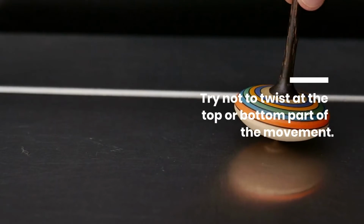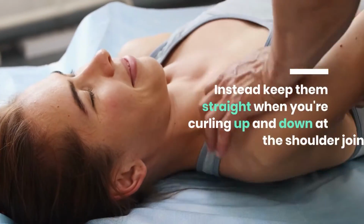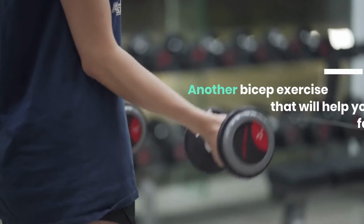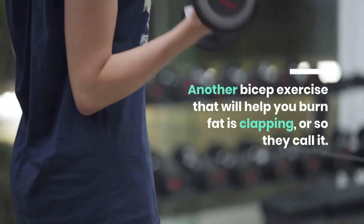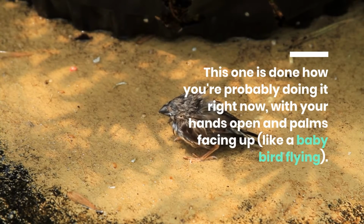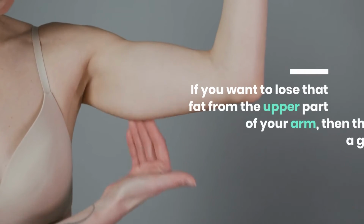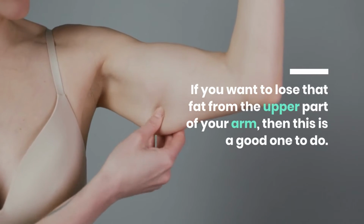Try not to twist at the top or bottom part of the movement. Instead, keep them straight when you're curling up and down at the shoulder joint. Another bicep exercise that will help you burn fat is clapping, or so they call it. This one is done how you're probably doing it right now, with your hands open and palms facing up, like a baby bird flying. If you want to lose that fat from the upper part of your arm, then this is a good one to do.